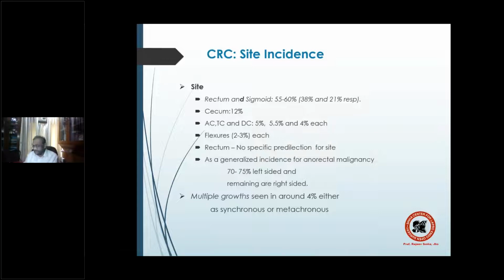Multiple growths, we already said, could be seen in around 3 to 4% as synchronous or metachronous. Synchronous basically means at the same time. So when you're identifying a rectal carcinoma, it is mandatory that you do a colonoscopy. Why? You say, I already have a rectal carcinoma in front of me, why should I go and look at the colon? No, you should, because there could be a second primary, which is known as a synchronous primary. Or you can have a metachronous appearance. You have taken all the trouble, at that time you didn't have anything, you treated this patient, and 5 years down the line, now he has a second colonic malignancy in the ascending colon. So that is metachronous. So these multiple growths could be found in 3 to 4% of cases.